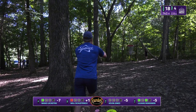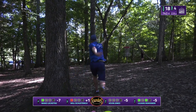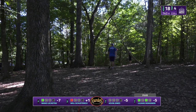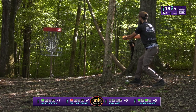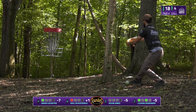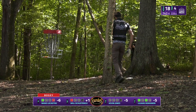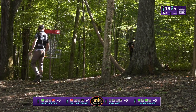For a par save here to remain five under. Okay, nerves of steel for this first round. You love to see it. Just an incredible save. Nikko for the bogey to drop in, a 6-under par for the round, which does win his card.